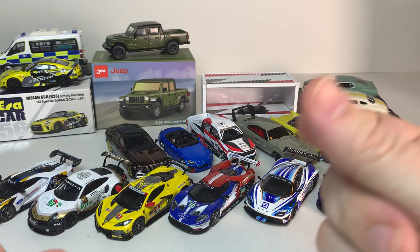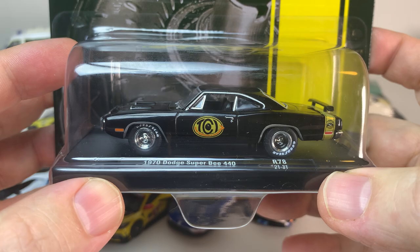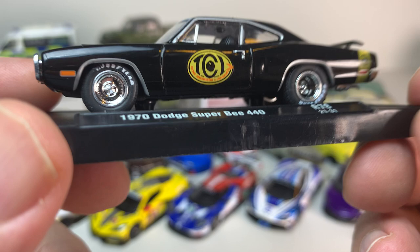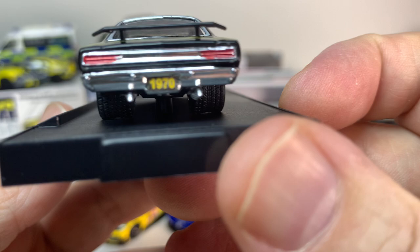All right. You can hang out back there. And 1970 Dodge Super Bee 440. Another M2 release. Auto Drivers Series 78. And again, we'll keep it on the plinth. Black. Nice chrome detail. Painted headlights. Small, skinny front tires. Thick drag style rear tires.